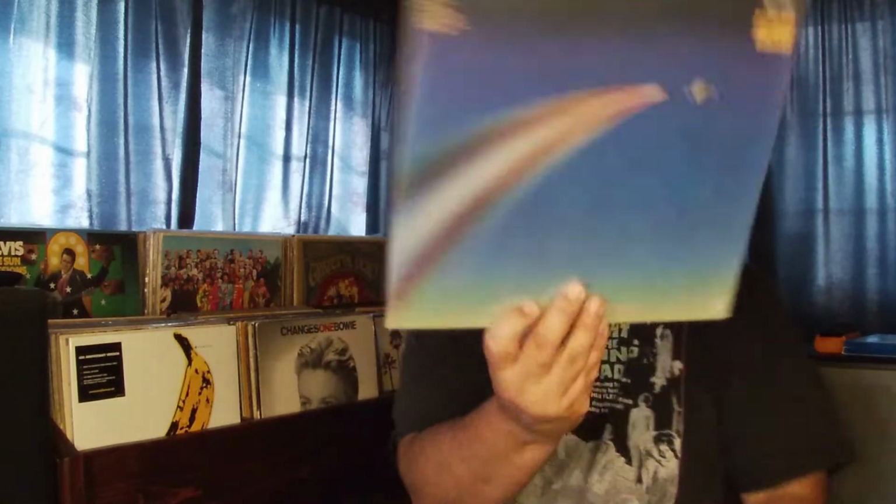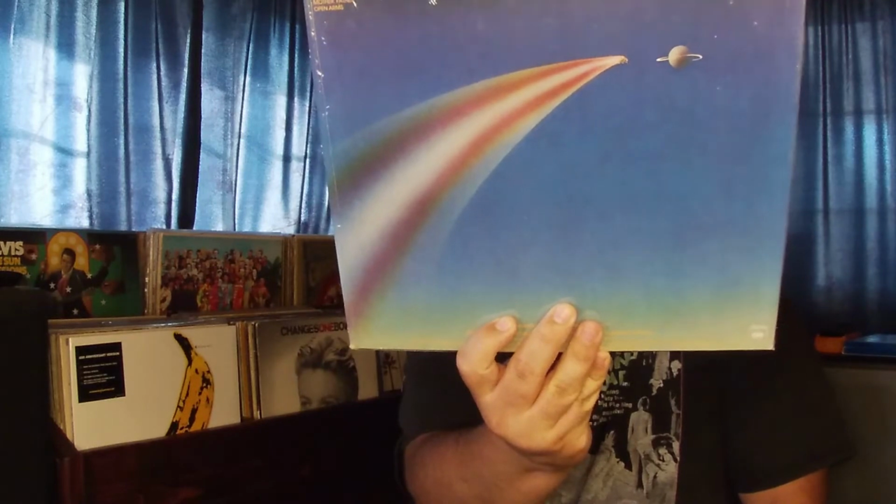Next up is Journey, Escape. Pretty classic album here. Not much that can be said about Journey, Escape. Don't Stop Believing, big single from this album. Escape, Open Arms, Dead or Alive, Who's Crying Now. So a lot of singles from this album. So Escape by Journey. There's the back of it in case you were wondering.